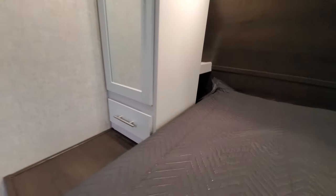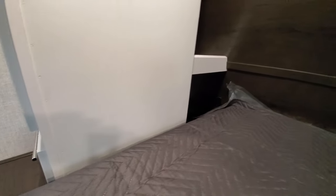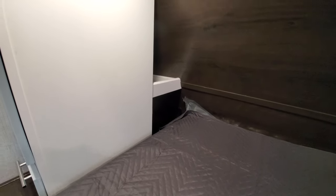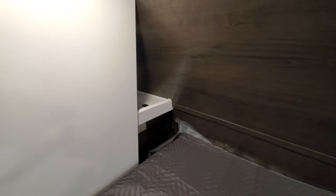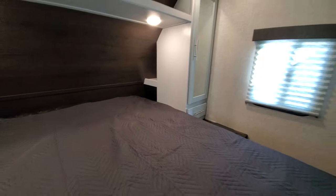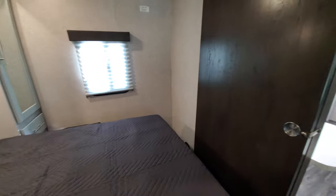So if you see back behind here, that's kind of hard to tell, but you've got two outlets and two USB chargers and then a rubber grommet up on that shelf. So that's designed to hook your CPAP machine up to and run the wires more clean. It's the details. Keystone pays attention to the details.